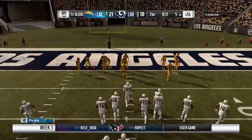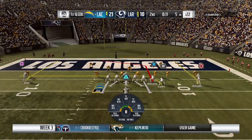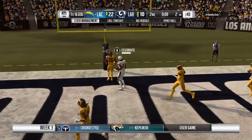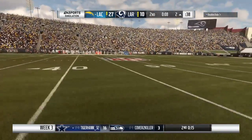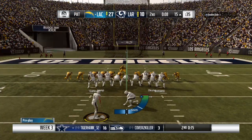A chance to really cap off a big first half here as they come up on 1st and goal. One receiver left, that's Allen. Throwing Rivers. He finds his receiver Williams for a Charger touchdown. In for the score. And the Chargers are going to add on to their lead.